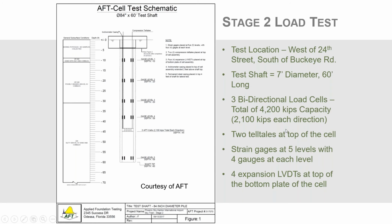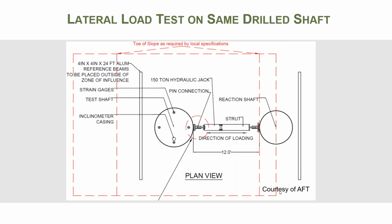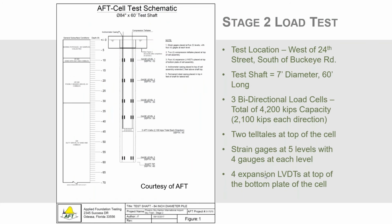There were 2 telltales placed within the drilled shaft, strain gauges at 5 different levels with 4 gauges per level, and also 4 expansion LVDTs placed at the top of the bottom plate of the cell. The load cells were placed 15 feet above the tip of the shaft, and the load test was performed by Applied Foundation Testing, the drilled shaft test shaft contractor.